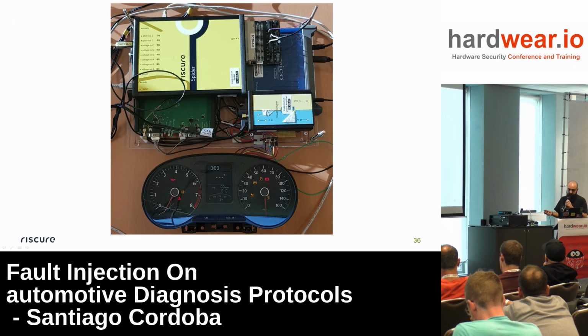The setup looks something like this. So this is a Spider. This down here is the Huracan.